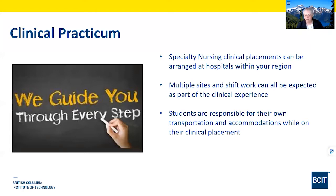The practicums. Some of you may be wondering, how would I do the clinical practicums? The specialty nursing clinical placements are arranged at hospitals within your region. If you're not in the Lower Mainland, that can be arranged through the program to conduct your clinical practicums in your local area, and BCIT will contract local clinical preceptors so that you get the experience that you need. You do have to keep in mind that you may need to go to multiple sites, and there's obviously shift work involved. If you're all registered nurses, you know all about shift work. If you have any other questions about how the clinical practicums are conducted, I would advise you to contact the program head.